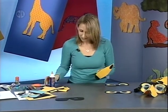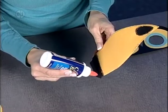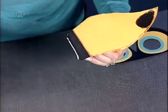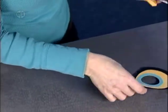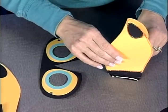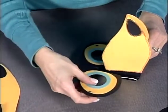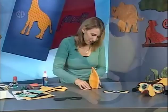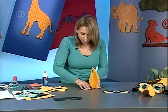We have to add a little bit more glue. And again, I'm going to use the tacky glue on this piece because it's a little bit heavier paper. And the dimension, we want to make sure we have a really strong adhere. And I'm going to just flatten this out on the counter, place my mask on top of it. I'm holding it in place with my fingers and give it a couple of minutes to dry.